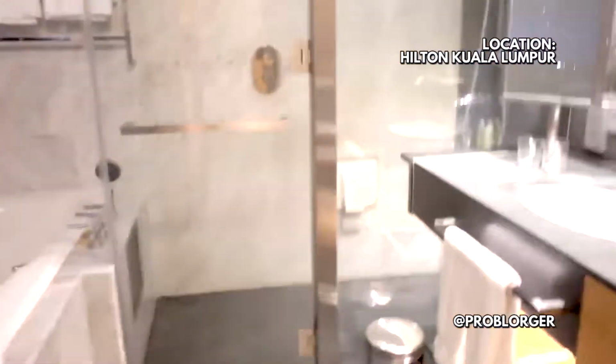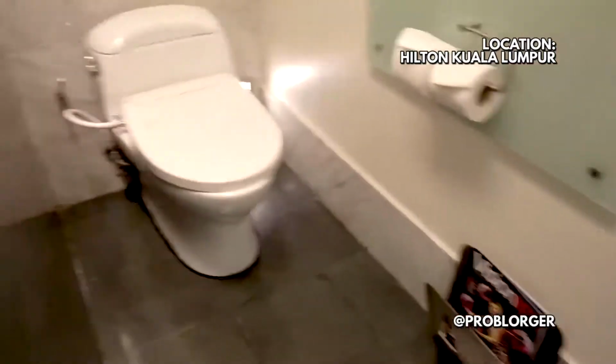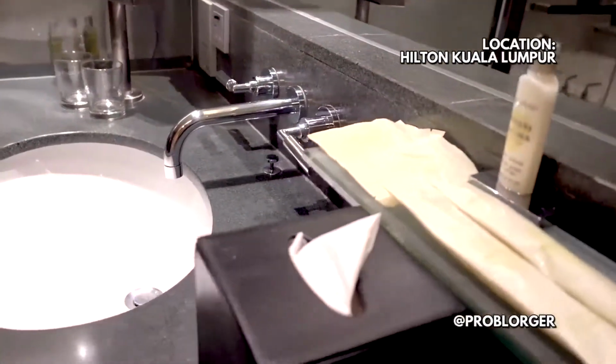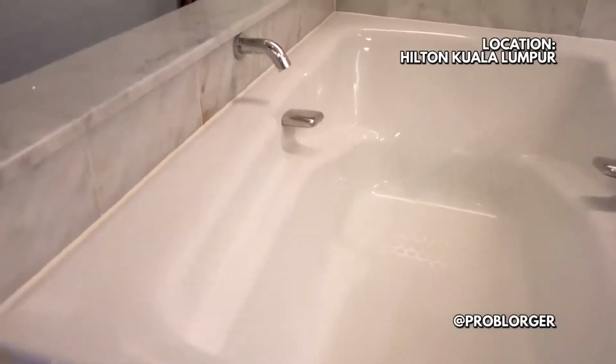There are several different Hiltons in Kuala Lumpur, but this is the Kuala Lumpur Hilton at Central Station. Other rates were around 30 bucks a night, but I shelled out $80 a night to stay at the Kuala Lumpur Hilton because I am a Hilton Gold member with the American Express Hilton card. It gives me gold status for 95 bucks a year, and it's absolutely worth it just because it gives you free upgrades, breakfast, and 10 priority pass lounge visits.